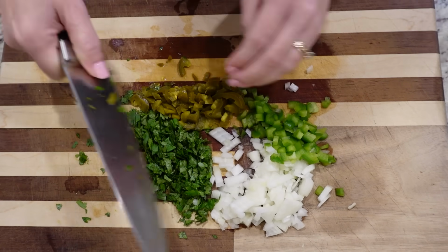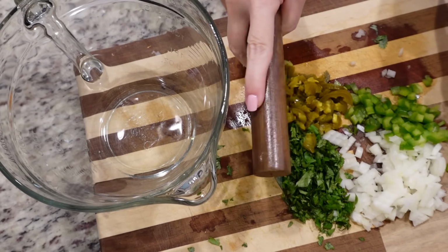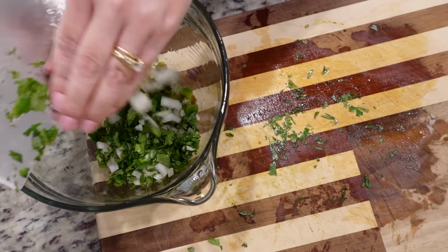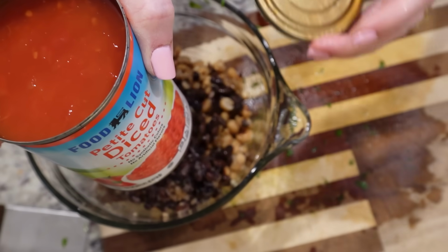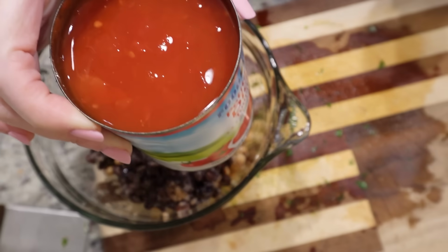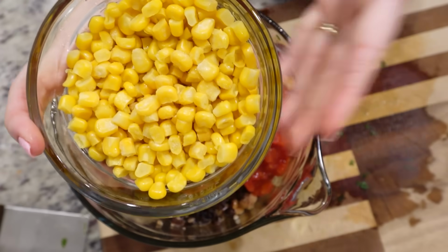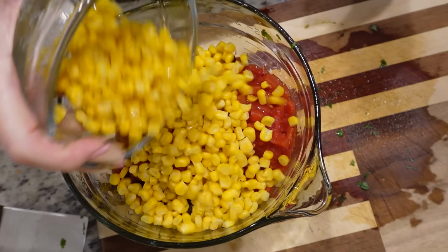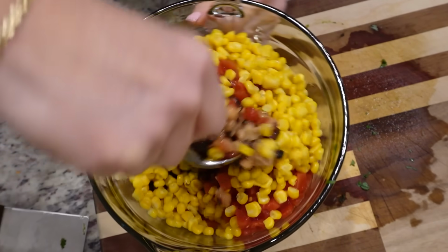Okay, now we're done chopping, so let's start assembling. In a medium to large-sized bowl, we're gonna add all of these ingredients that we chopped. We're also gonna add our black-eyed peas and our black beans. Now, you need a can of diced tomatoes. I like to use the petite just because it makes for easier scooping, but you do need to drain that, so I'm gonna do that first. Okay, those have been drained. Let's add that in. You also need a couple of cups of frozen corn that has been thawed. I thawed mine in the microwave for just a few seconds. They're good to go. Let's just combine all of that together.